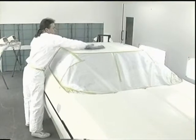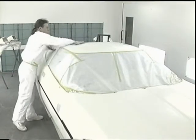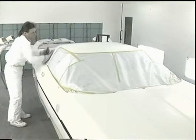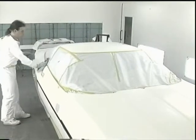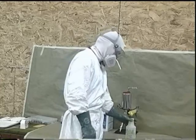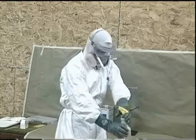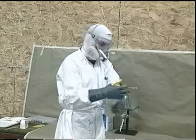All right, one more time we're going to be wiping the car down. It's very important to keep the surface of the car clean. This just gives you a little bit more insurance to make sure that your paint job is going to be contamination free. We're going to be suited up and dressed for each of the 3 steps of our paint job. There's no such thing as too much protection.